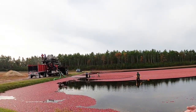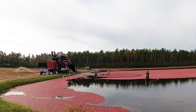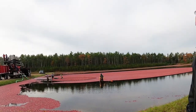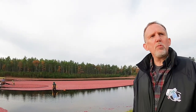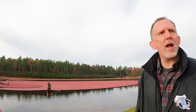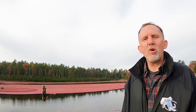Just a reminder, farming is not always just nice and quiet and pristine, sometimes a little bit noisy. And today is one of those days. It's just part of the harvest process. Moving those cranberries out of the bog as quickly as possible. You want to make sure that they can get to the fruit processing facility in a timely manner, because those cranberries don't want to start breaking down in the truck. We want to deliver good fresh cranberries for you to have in your cranberry products.